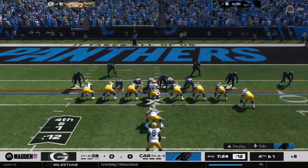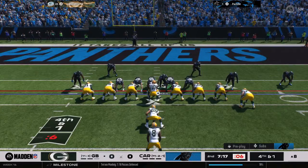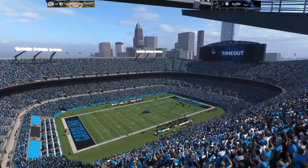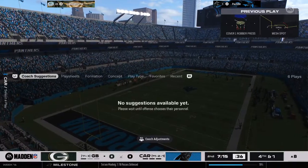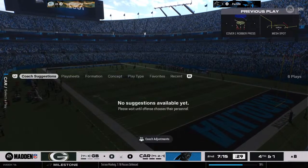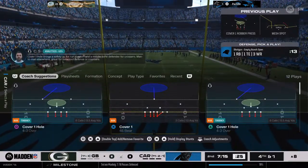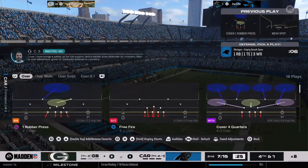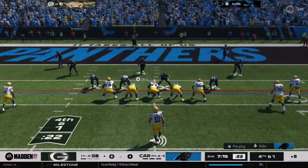So a timeout comes in with the play clock down to just 3 seconds. They're down to their final one in this half. Offense isn't moving here. They are going for this on 4th and 1.